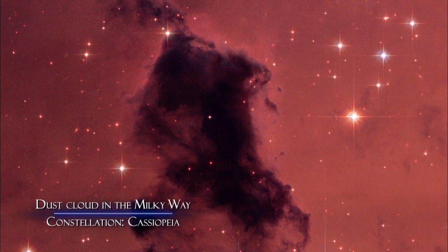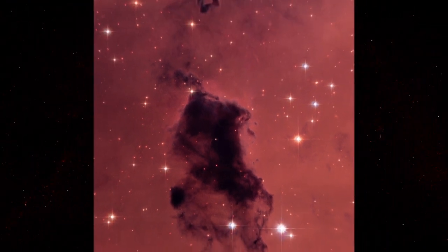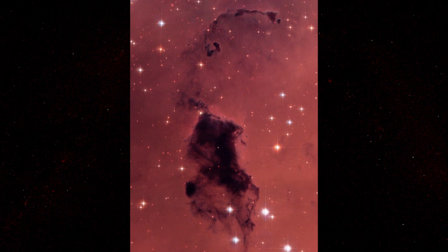The dust comes in the form of microscopic grains, no bigger than particles of smoke. But when trillions of them get together, they block and absorb light. Our galaxy is full of dust, and when there's a cloud of glowing gas in the background, the dust stands out in dramatic silhouette.